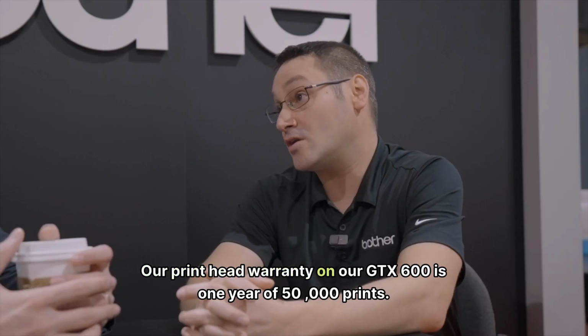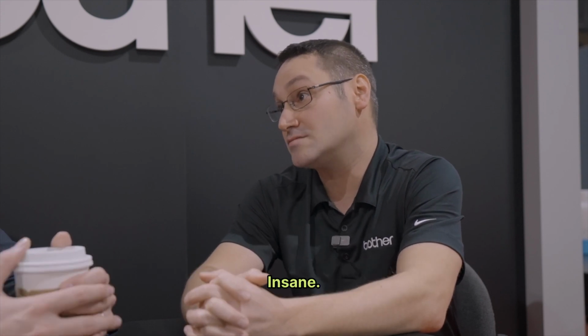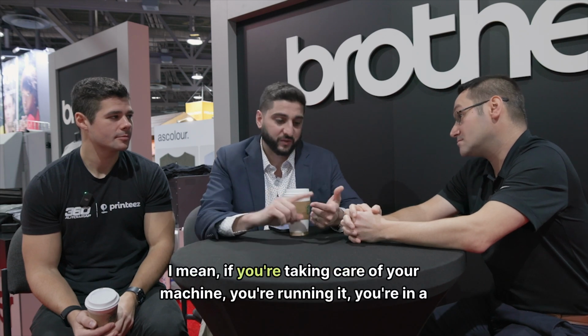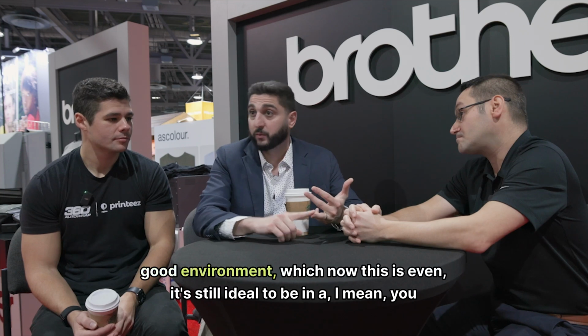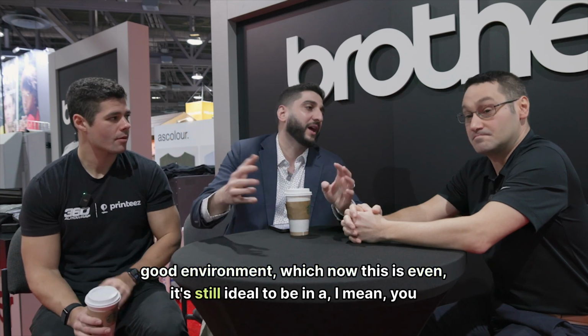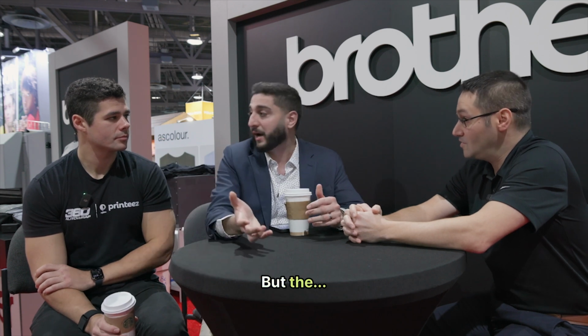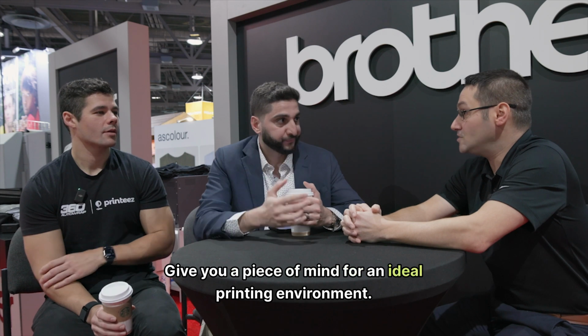Our print head warranty on our GTX 600s is 1 year or 50,000 prints. But it goes well past that, if you're taking care of your machine, you're running it, and you're in a good environment. It's still ideal to be in one. You don't want to put this thing in the desert, right? But the built-in humidifiers are huge. They extend the head life and give you peace of mind for an ideal printing environment.